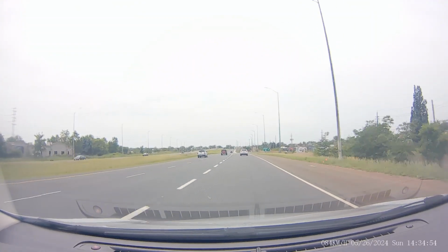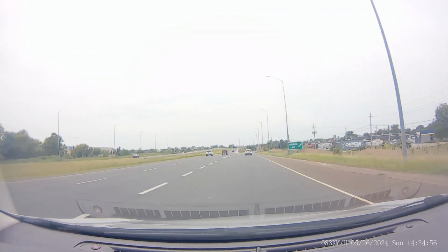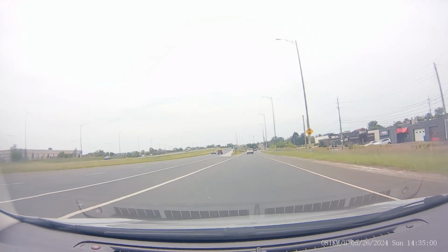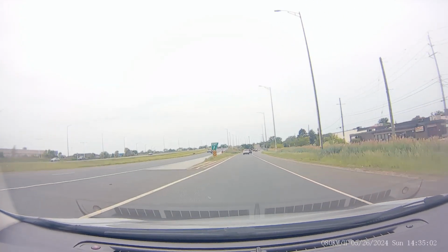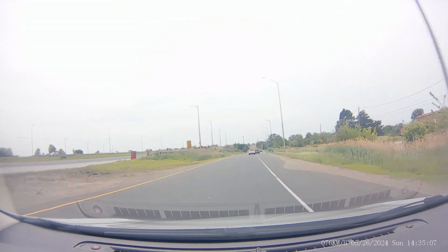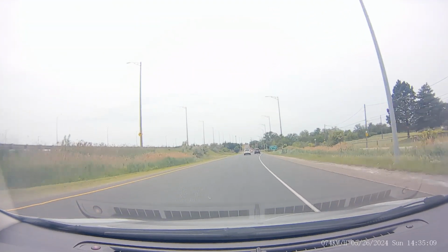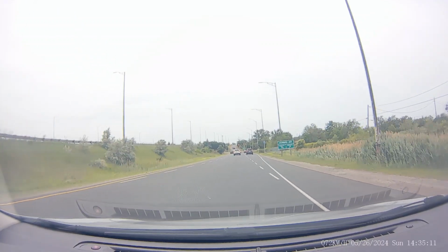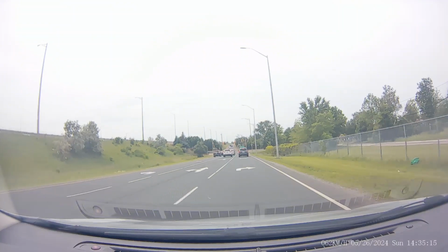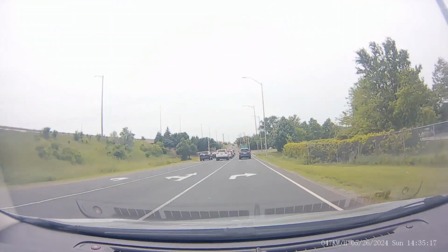Now you can slow down since we exited. Make sure right before you exit, your speed is 100. Right now I'm driving around 80. I'm still a little bit far out from the light. I'm taking a right on Howard. I check my blind spots and I go in. I'm on the right lane.